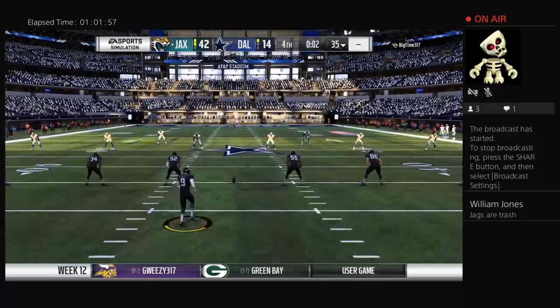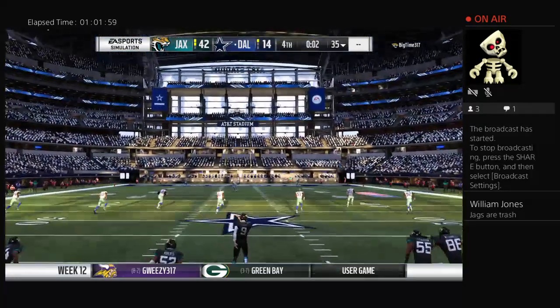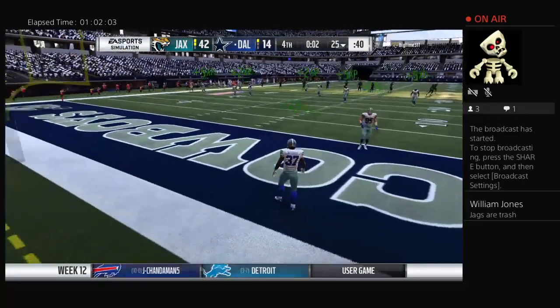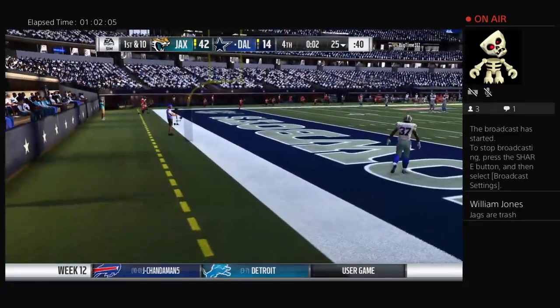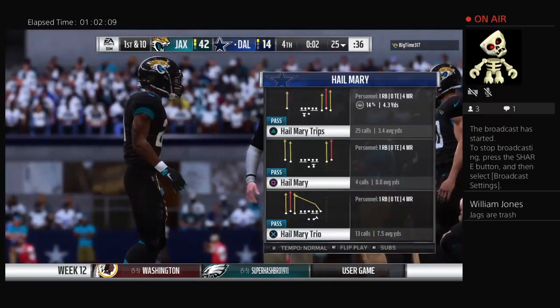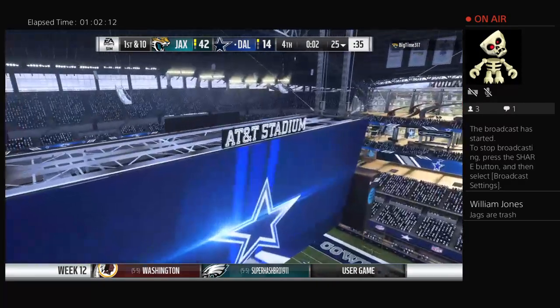Gold now out to kick it away. And this will be a touchback as that sails over the end line. Now the Cowboys offense heads back onto the field. This is just an exercise in futility.